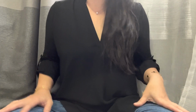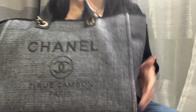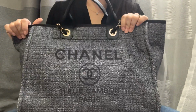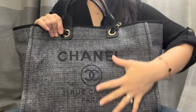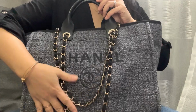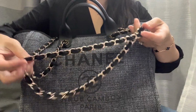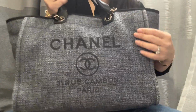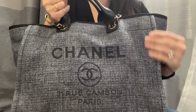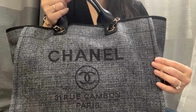The third handbag that I have in my collection is, oh my gosh, this was another recent purchase. This is my Chanel Deauville. Mine is in the gray and black combo with the beautiful light gold hardware. Oh, this hardware is just so gorgeous. It's also in the fabric and raffia mix, and so it does have a stiffer texture to it.